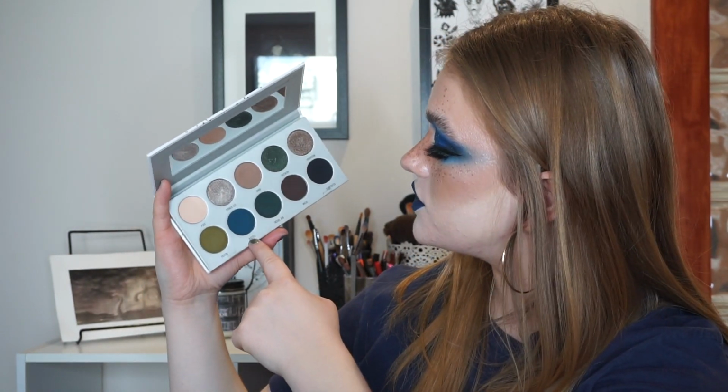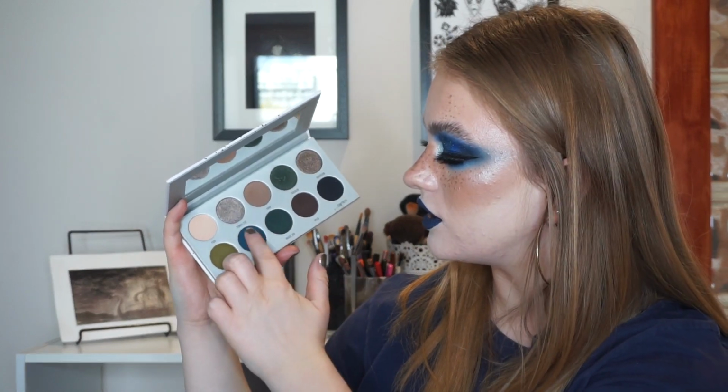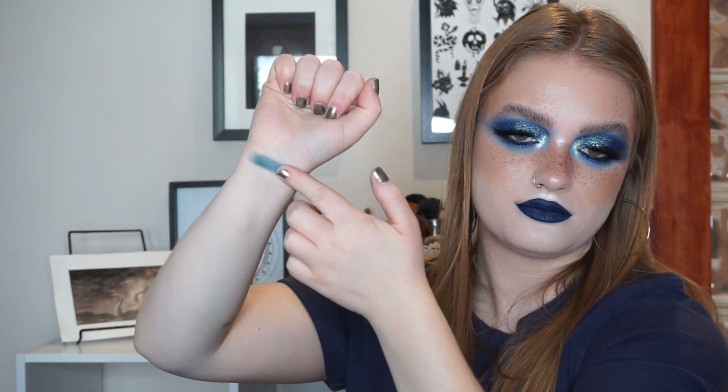And then let's do the last Morphe palette. This is the Morphe and Jaclyn Hill Dark Magic palette. So maybe there's only one actual blue, because I think Inside Job is a green, and I'm pretty sure I swatched that. Okay, so in my up close swatches, I will just include the shade Busted because there's only one in here. My lone final blue from Morphe.